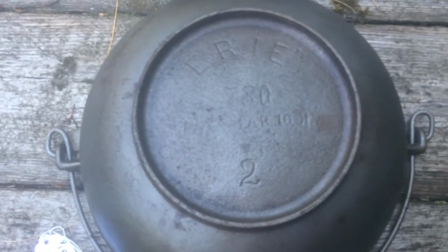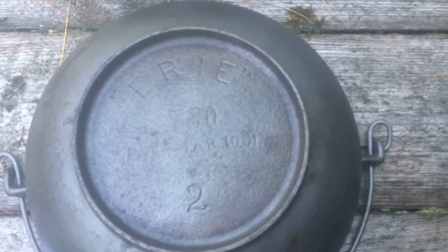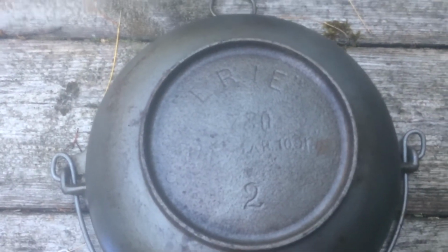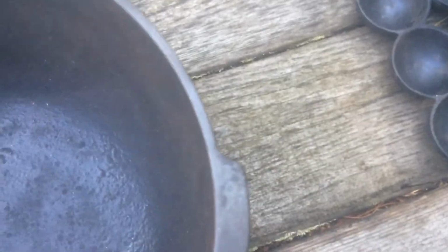And here's another one. Patent date March 10th. And this one has a patent date March 10th, 1891. That's a number 3. And this one's a number 2. This one I paid $15 for. It does have pitting in it. And this one I paid $25 for, and it does have pitting in it.